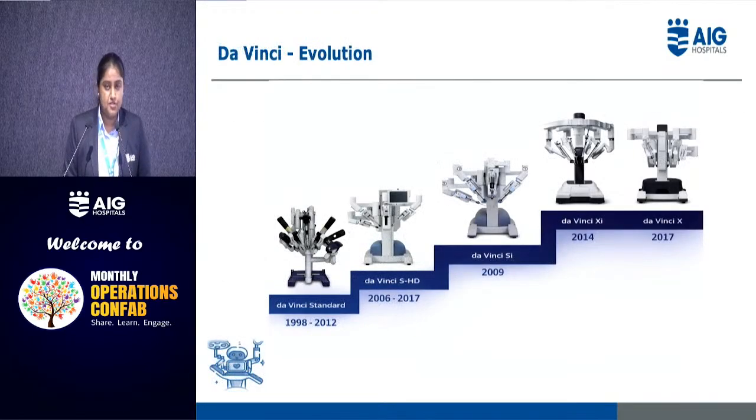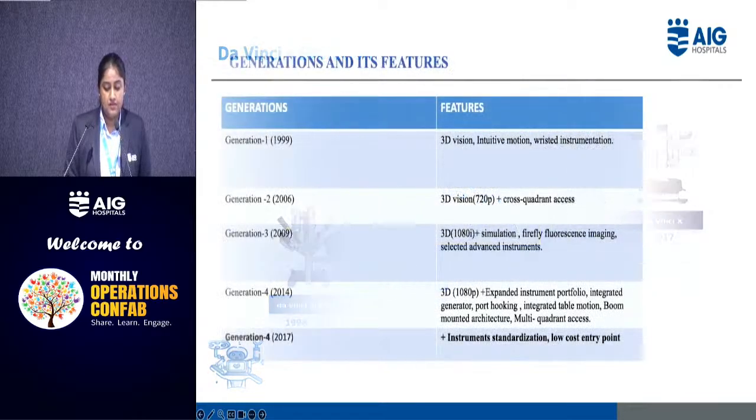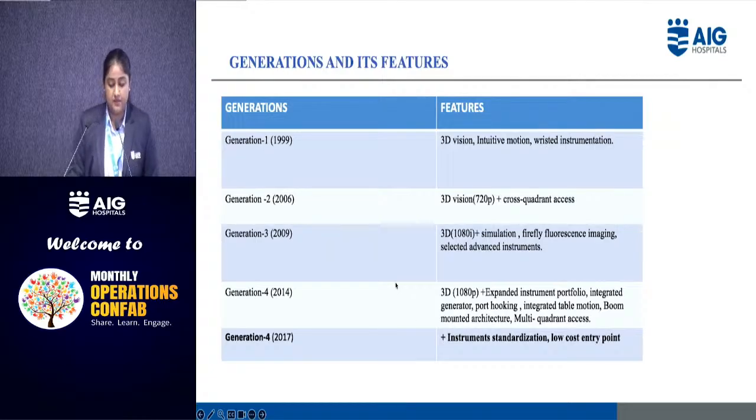This is the evolution of the robot. The left one is the standard version, which was introduced in 1998. And the right topmost is the advanced version, what we have at AIG. This is called Da Vinci X. We will see the features of the advanced version compared with the standard version.